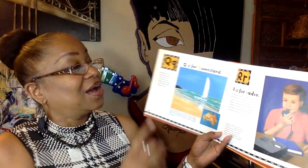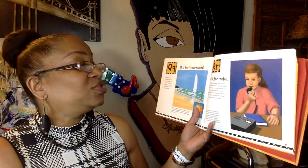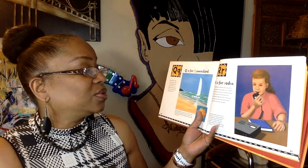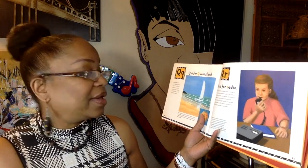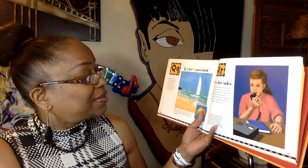R is for radio. In the Outback, children listen and talk to their teachers over the radio. I didn't know that either. The children live too far from any town to attend school. Students receive and send tests and homework through the mail. These days, they might use the phone, the internet, and videos, as well as the radio.